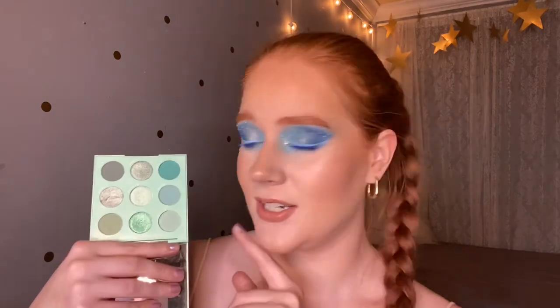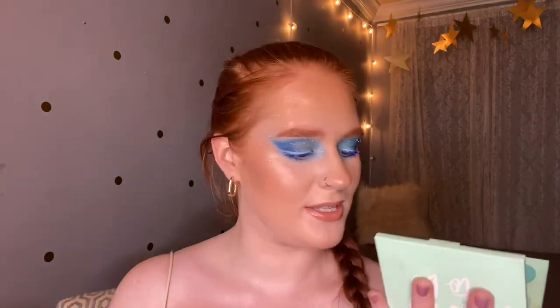So Meant to Be, stunning. I love these shades. You put it on, it's just like spearmint realness. I just love the Meant to Be palette. It was such a pleasant surprise. I didn't think I would love it as much as I did, and I really did love it. Oh my gosh, y'all, I can't believe I went through those as quickly as I did.